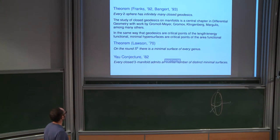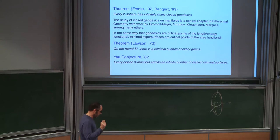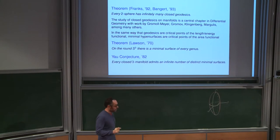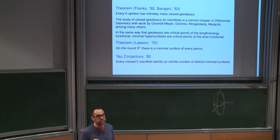There was an important result here due to Lawson in 1970. What Lawson showed was that for the round three sphere, you can find a minimal embedded surface of every possible genus.